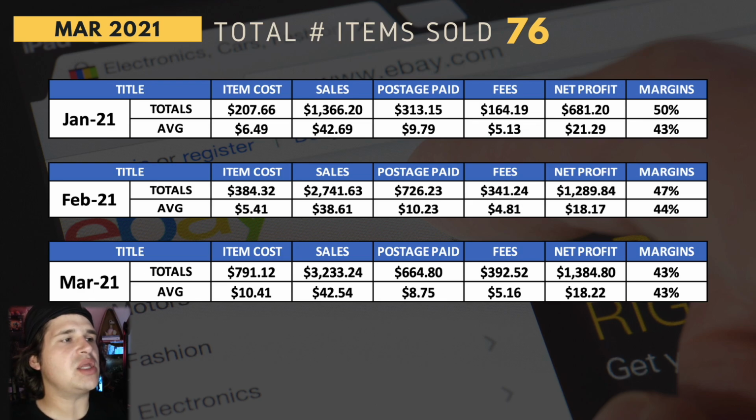Now you can see January, you can see February, and you can see March, and I'm going to walk you through this. So in terms of, since we started in Jan, things were low. It was the chance for me to really test things out. So costs were down. Sales were still $1,300 in sales. Postage was way down. But back in January, we had a lot less items, but the numbers really show this.